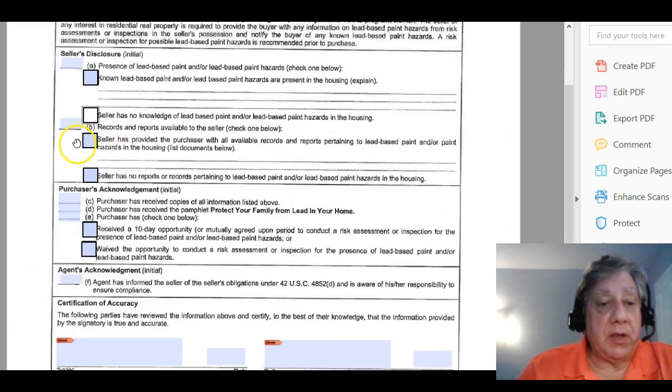The second part here is B, records and reports. I have reports and I made them available, or I don't have any reports. And guess what they're going to do? They have to check one or the other. This is what the listing agent has their sellers fill out, and they're going to initial it.